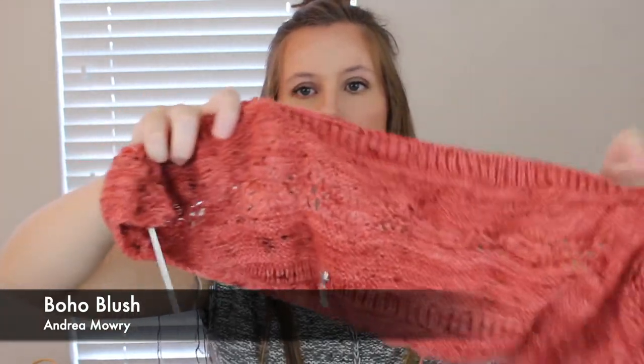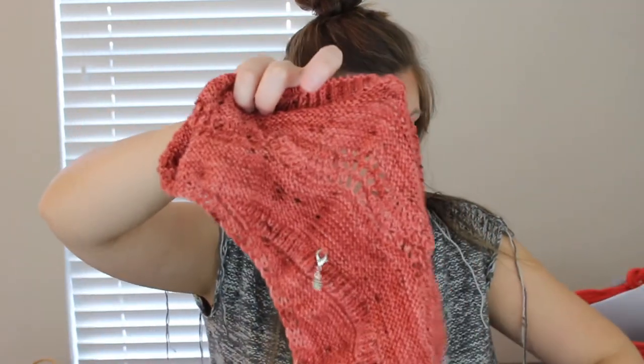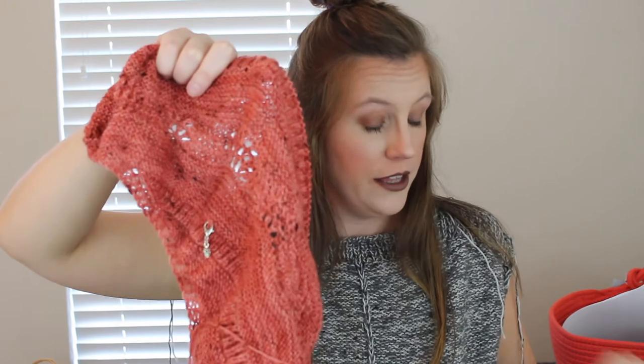Speaking of Andrea Mowry, inside of my amazing bird bag, I have the Boho Blush, which has gotten a lot of work done. So down there where my charm is where I was at, and I have knit all of this. So this has been typically my TV knitting. I am still on my first skein, and with the pattern, I am on the 7th section, and there is a total of 11 sections plus the, I wanted to call them streamers, plus the tassels.